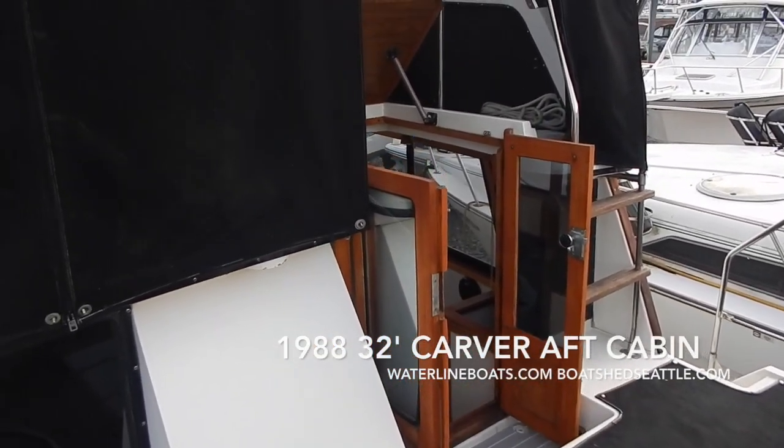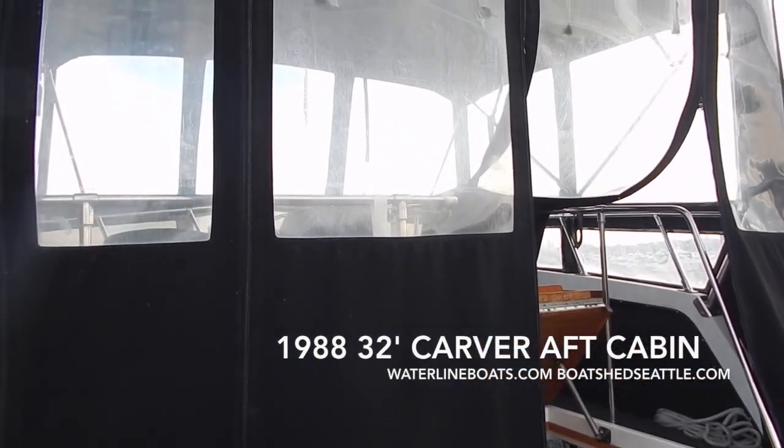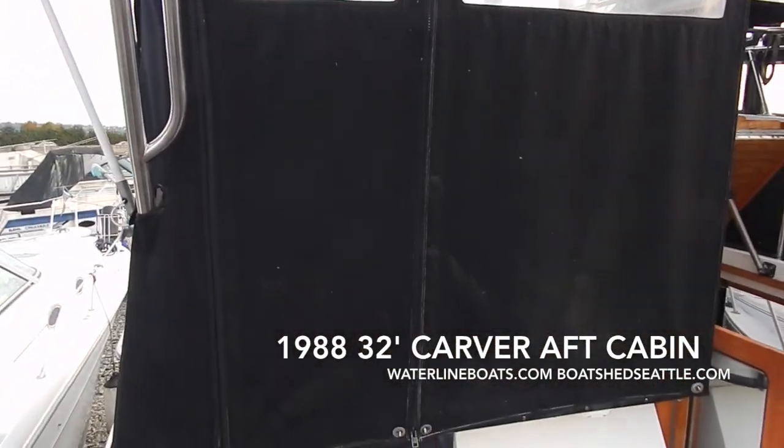Well-built boat, been well taken care of. Engines actually have been replaced probably in the late 90s. Low hours, probably only 300 hours on the engine, so that's a good sign.